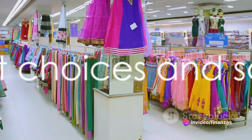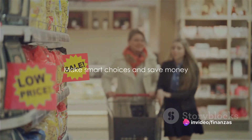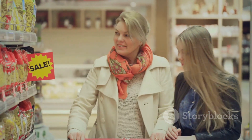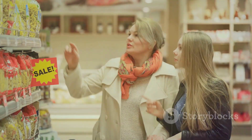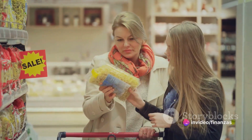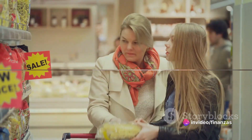But remember, this isn't about deprivation. It's about making smart choices that align with your financial goals. Be creative and persistent in finding areas to save. And always remember, every little bit helps. Even small changes can add up to big savings over time.